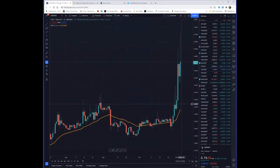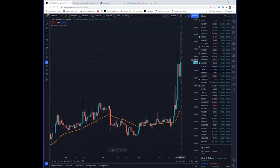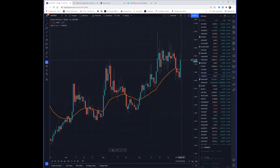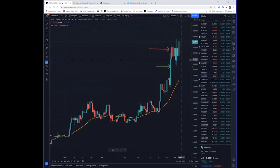Now, the other thing I want to show you real quick that I've been noticing is, if you didn't know anything about trading and you said, okay, I'm not going to buy any of these shit coins as long as they're below the 30 EMA, you'd be shocked at how many of them just go below the 30 EMA and never rise up. Let's see if we can find something interesting. So this is one I'm still long.